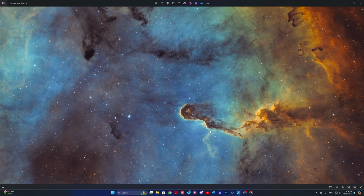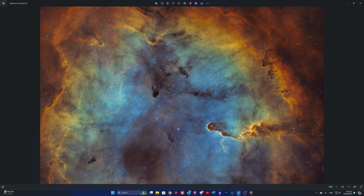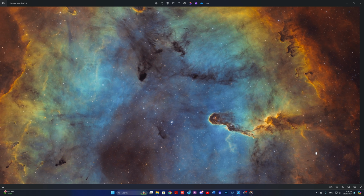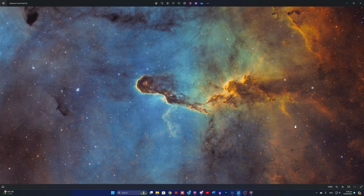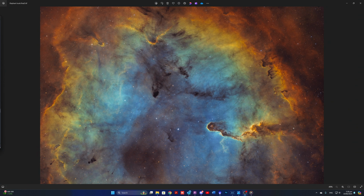Some quite nice detail given the fact that it is still a fairly wider field of view for this telescope compared to a lot of images which, you know, might be more this kind of framing, zoomed in on the elephant trunk. This nebula is about 2,400 light years away from Earth, and it contains this very dark, dense globule here, which is known as the elephant trunk.